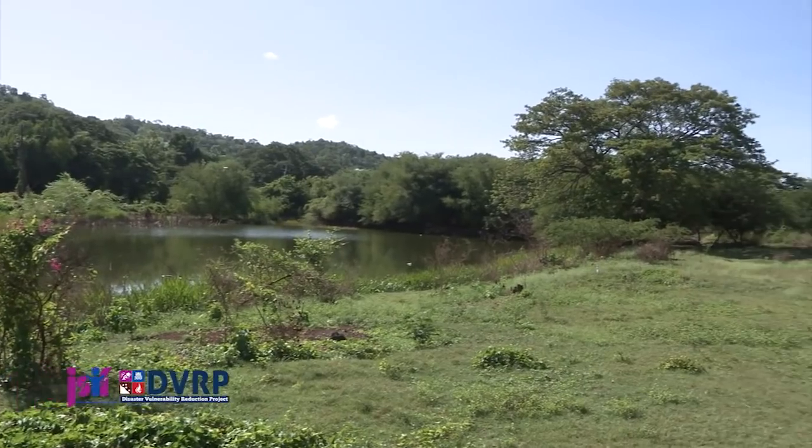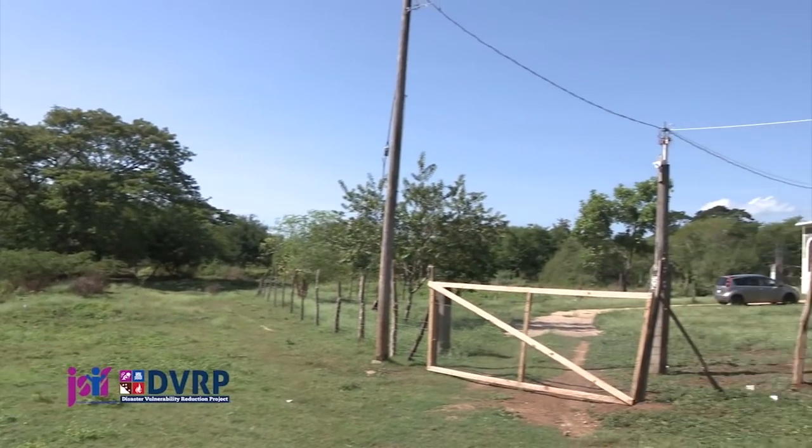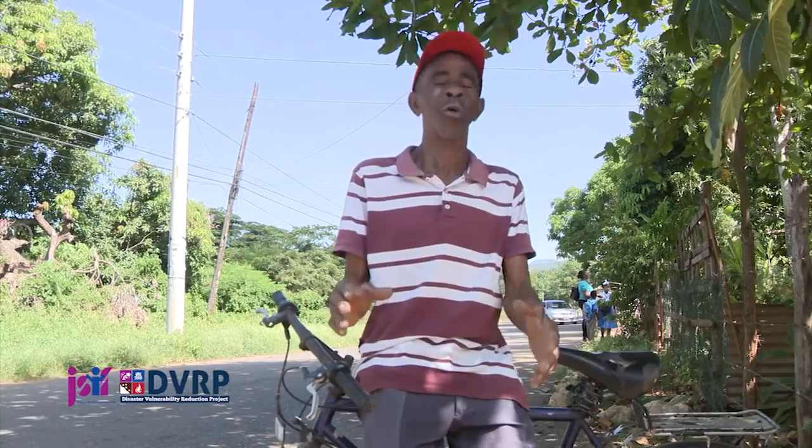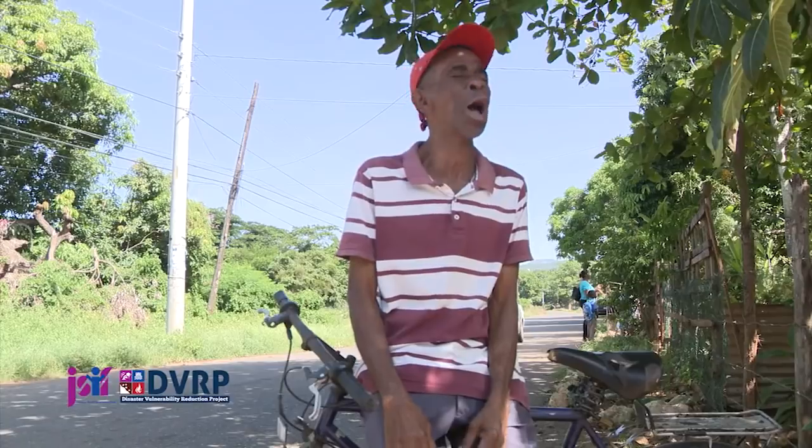Big problem whenever the rain comes. I mean, no car can pass, floods out my house, washes our clothes, anything. So we'll be grateful for JSIF and everybody coming on board to fix it. When the rain comes, it hampers even the school children. It is so dangerous that it has taken a life already. When JSIF and NWA come and do this for me, oh my God, we'd be so glad and happy.